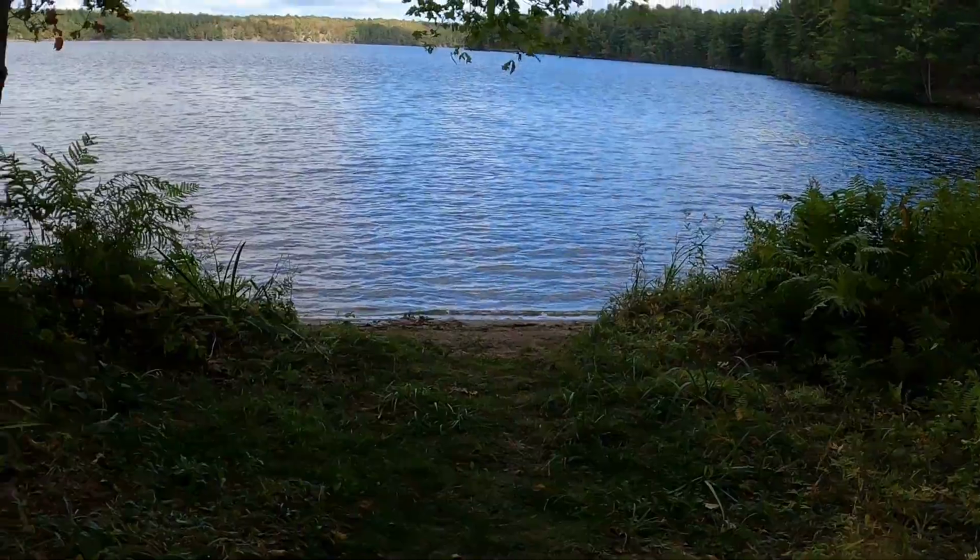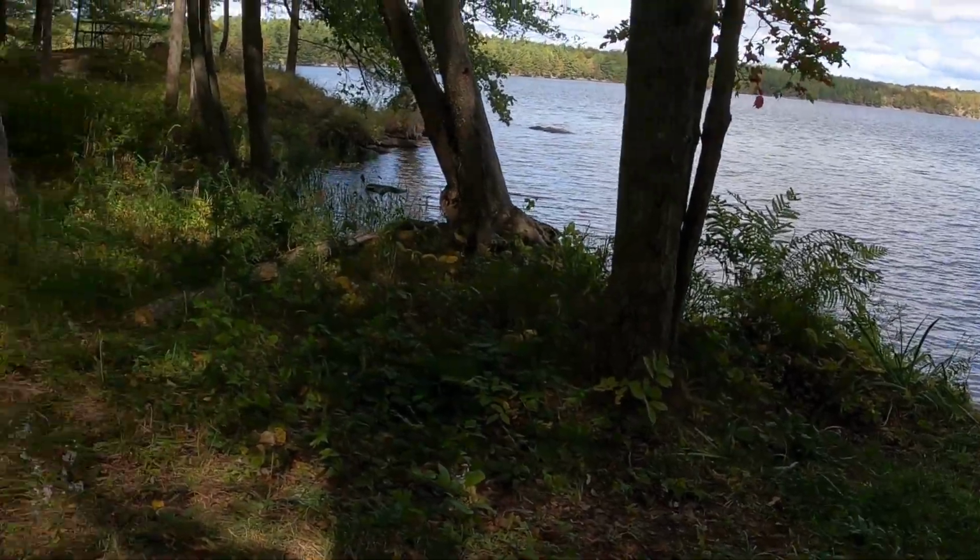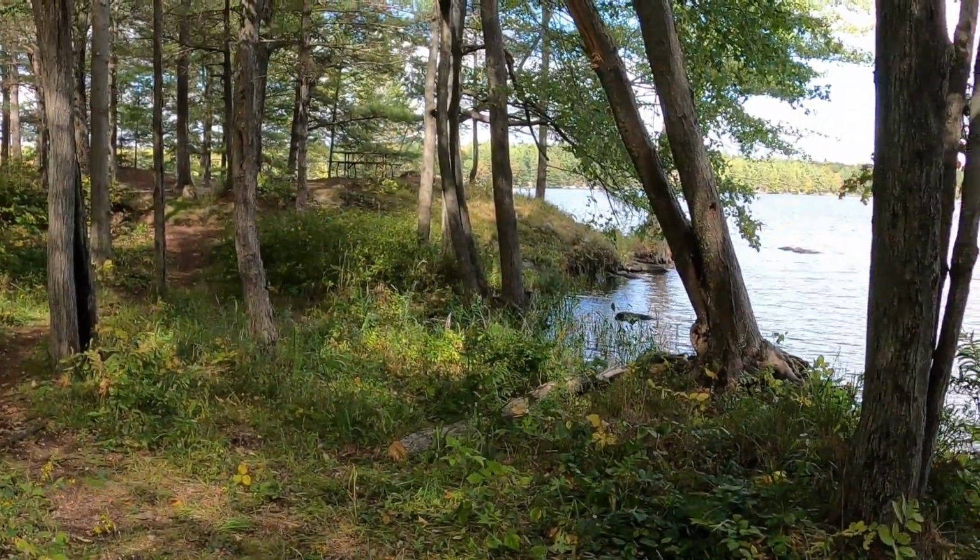So, I'm back on the trail heading to number 5. It is a really quick trip to number 5. So let's see what time it is. Today is a Nero. It is currently 12:40. There's a nice little beach even. This is like right off of site number 4.